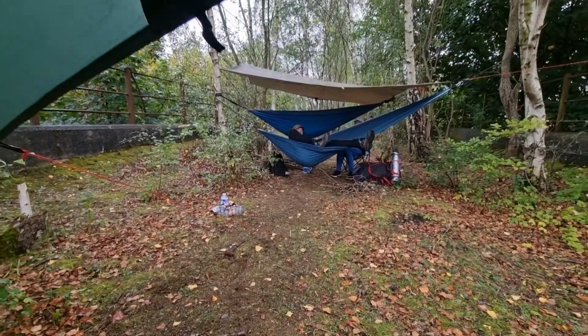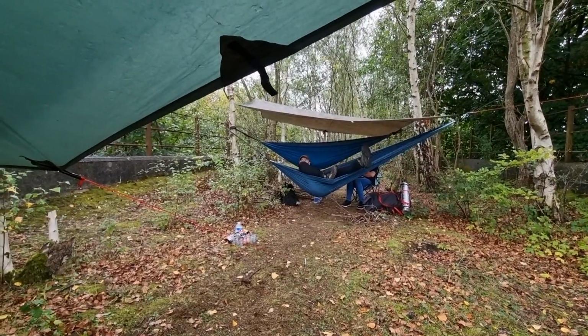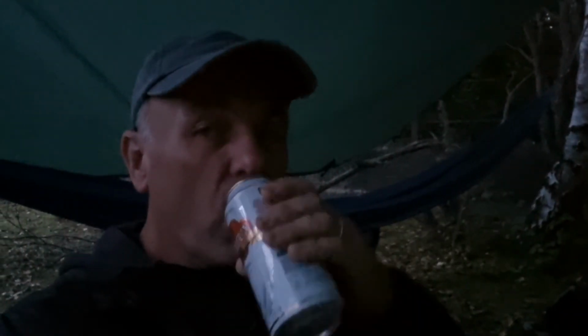I'm back under the tarp. It's raining, but not heavy. This is turning into a bit of a bad camp. It's been raining now for about an hour and a half. I think it's forecast for the next 3 or 4 hours. There's only one thing for it.